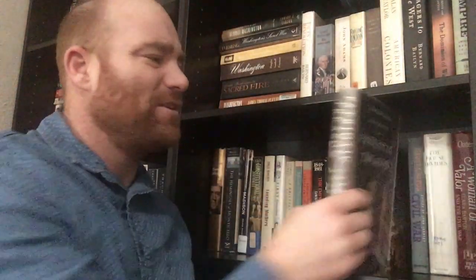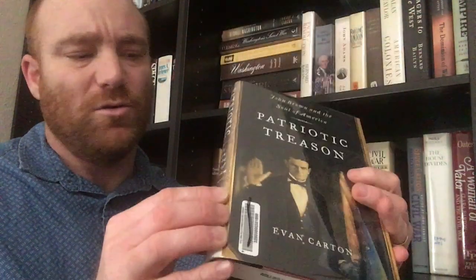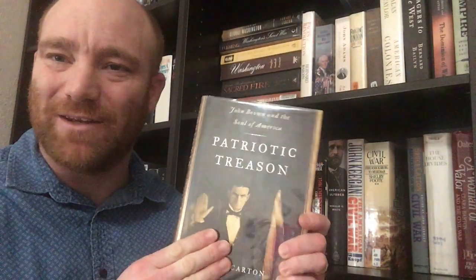Another book that I got at Books Revisited was John Brown and the Soul of America: Patriotic Treason, by Evan Carton. That's all about, of course, John Brown, who, depending on how you look at him, is either a martyr or a murderer. That's always an argument that we have in our classroom. We have a big discussion on, what do you think he is? Did he do right or did he do wrong? We get to looking at the morality of some of the issues that happened during the Civil War, and that always gets the kids kind of fired up. We usually have some pretty good discussion on that. So I found that and thought I'd better buy it. That'll go well with our unit, and maybe I can learn a little extra stuff.